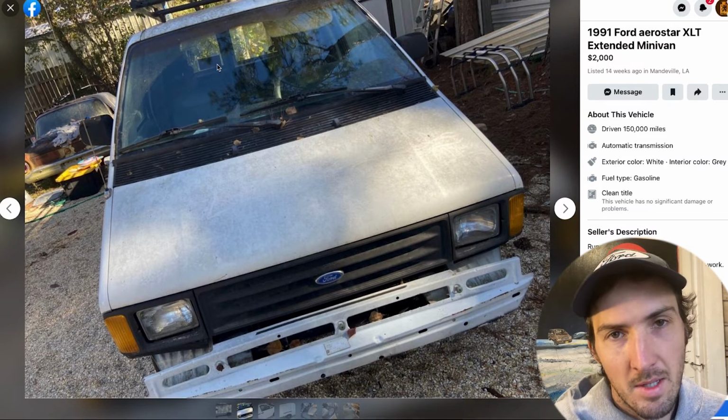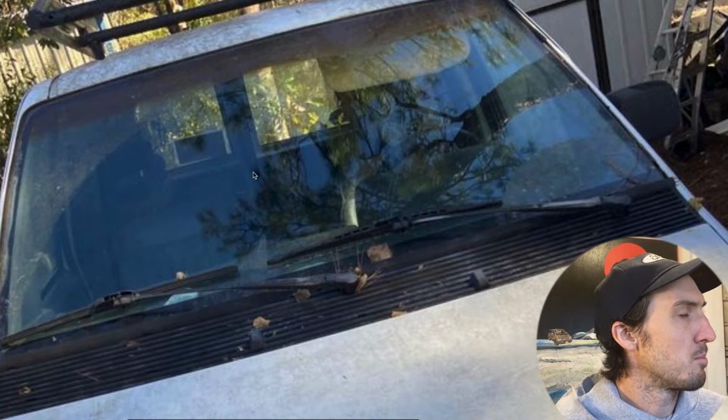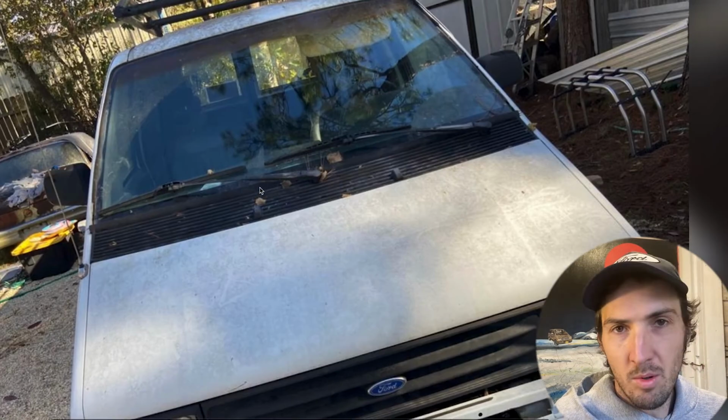It looks like it does have barn doors, so it is a true cargo van. It doesn't have a lift gate. You can see that split there. So this one, boy, I'm really digging this one.